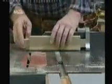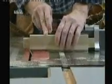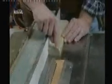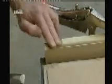Now with a different setup, using a stop on my miter gauge, I can miter the bead on the tenon pieces. Now I want to remove the bead up to this miter cut. I'll get the majority of it with the saw, and I'll clean the rest of it up with a chisel. Okay, that's good.